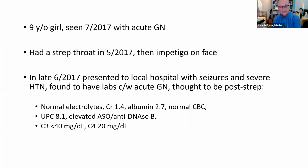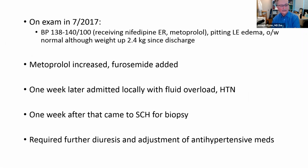She had normal electrolytes. She had a slightly high creatinine, slightly low albumin. Her protein creatinine ratio was quite high. She had all the right serologies, including elevated ASO titer, elevated anti-DNase B. She had a low C3, and she had a normal C4. And they didn't go any lower than 40 in the outside lab for C3, so I can't tell you exactly what the number was.